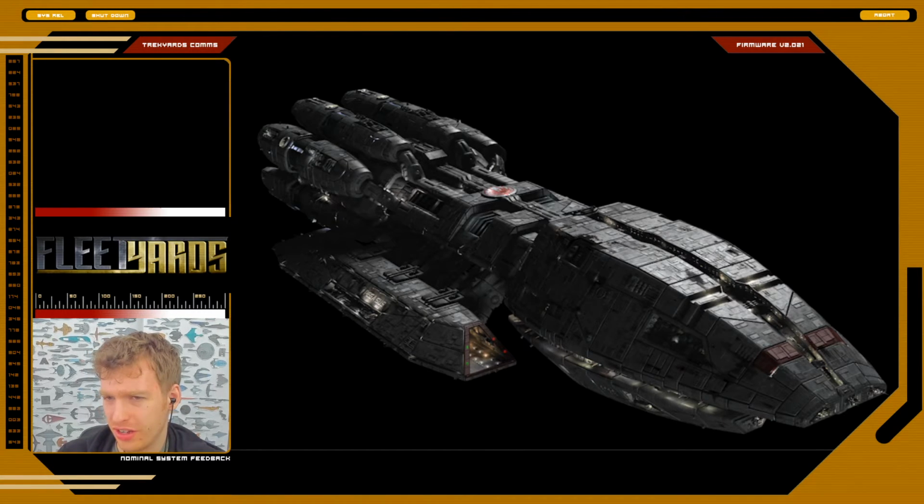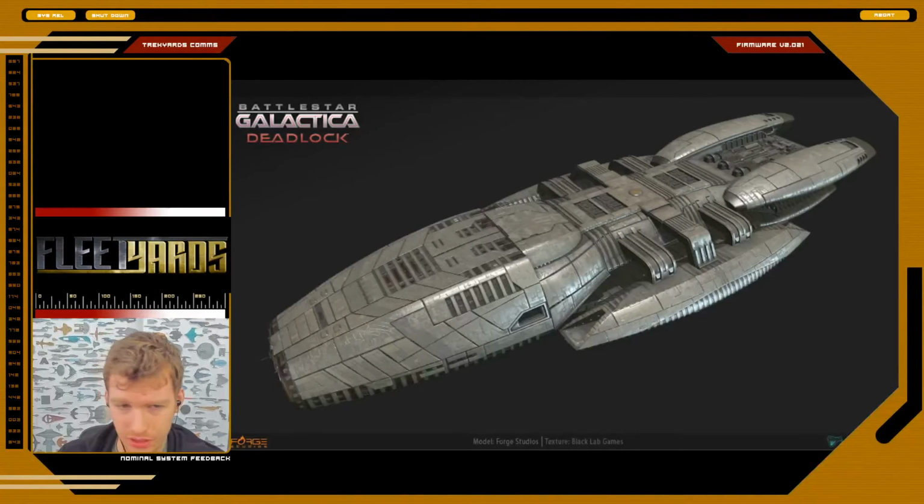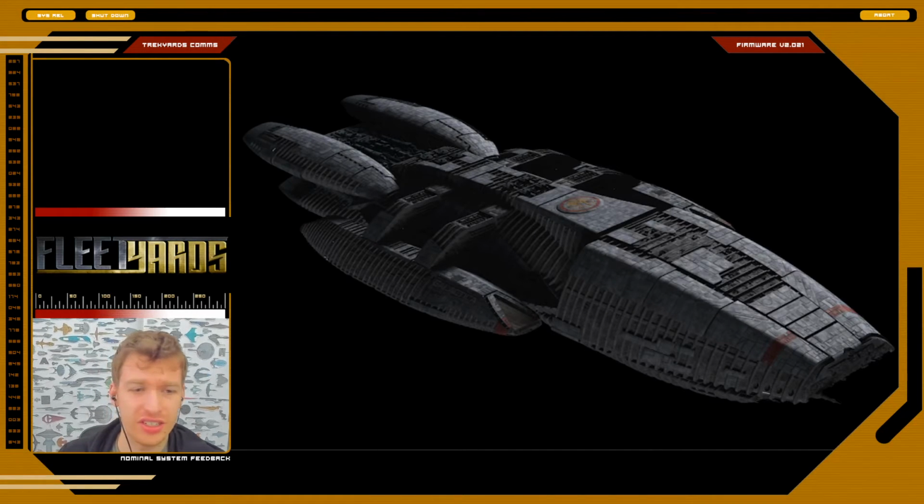Bill asks: why was Galactica missing so much external armor by the time she was being retired? As you can see, that's a version of the war version. It's because it was being scrapped for other reasons. It wasn't a functional warship at the time, and they used the material for other things.